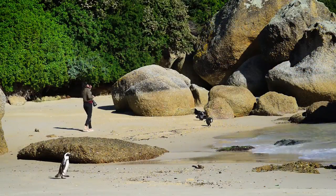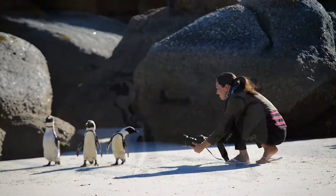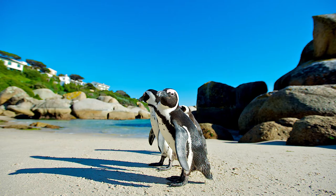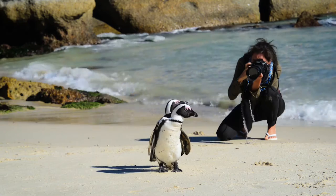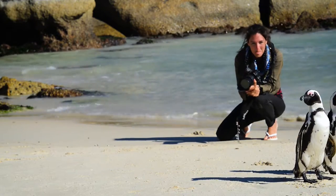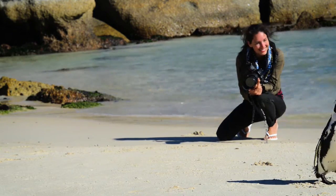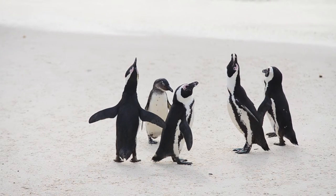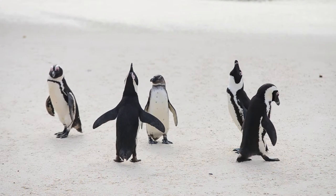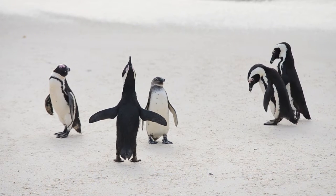Nestled in a sheltered cove between Simonstown and Cape Point, Boulders has become world famous for its thriving colony of African penguins. Although set in the midst of a residential area, it's one of the few places where this endangered bird can be observed at close range, wandering freely in a protected environment.